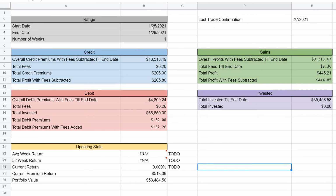But anyways, we do have the starting date of the 25th all the way to the 29th. So this was the second to last week, and I want to show you guys exactly how much we made for that week. So we made $518.39, which is pretty awesome. We collected about $205.80 from just premiums, and we ended up spending about $132.26 from buying back contracts, and I think $100 was from buying those GameStop puts, which we potentially could just lose. And then in gains we made about $444. This was actually because my Beyond Meat shares were taken away. We made about $400 in difference.